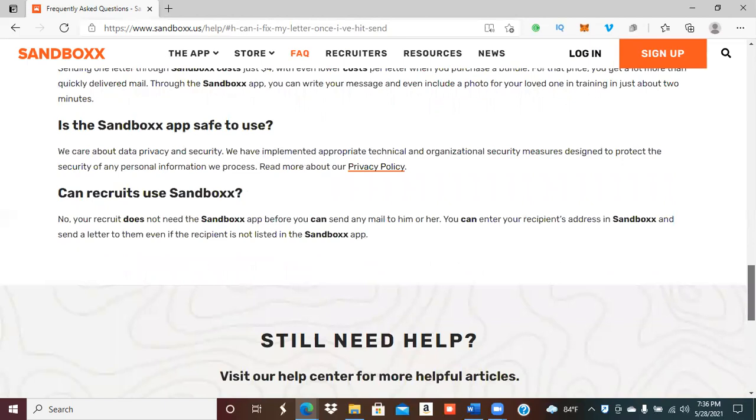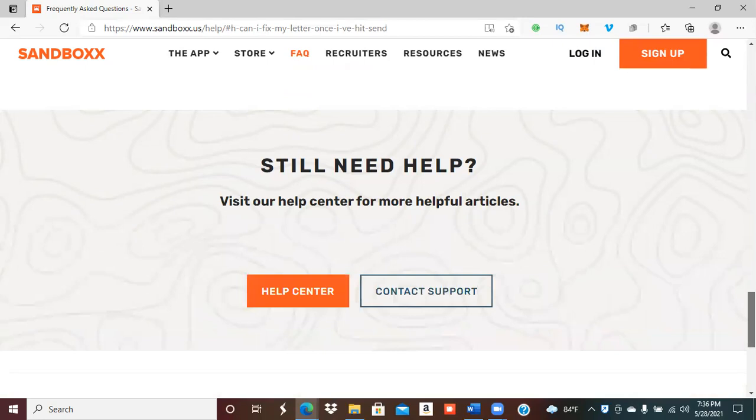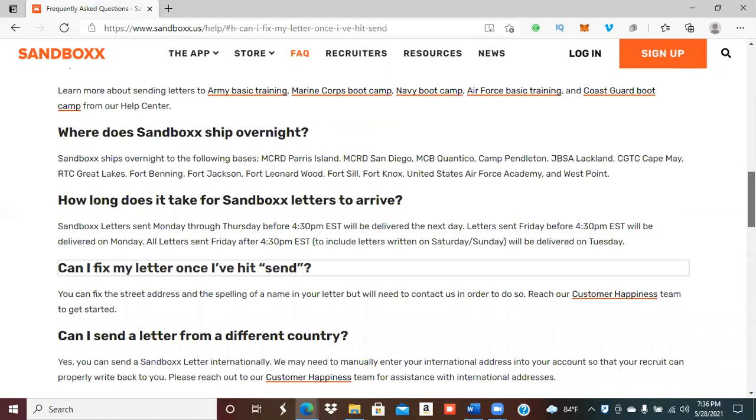Can recruits use Sandboxx? No, your recruit does not need the Sandboxx app before you can send any mail to him or her. You can enter your recipient's address in Sandboxx and send a letter to them, even if the recipient is not listed in the Sandboxx app. Okay, so the person on the receiving end does not need to have Sandboxx for this to work.